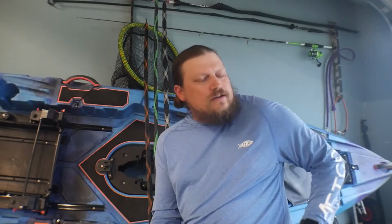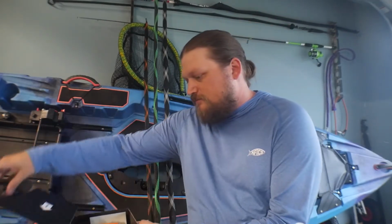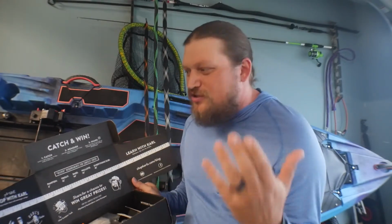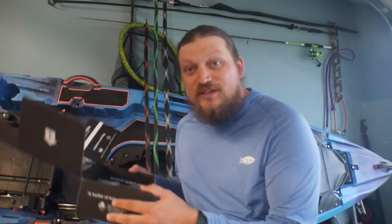Got a knife here somewhere. Haha. All right, let's see what we got in this month's box. First off, you got a ruler in the box so you can measure how large your catch is. You can actually submit it, share it on Instagram, and you could win prizes from Mystery Tackle Box. Man, this is a really thick box this month.